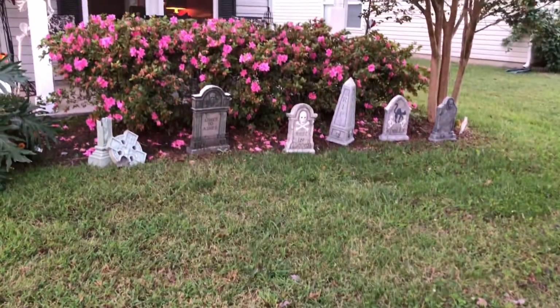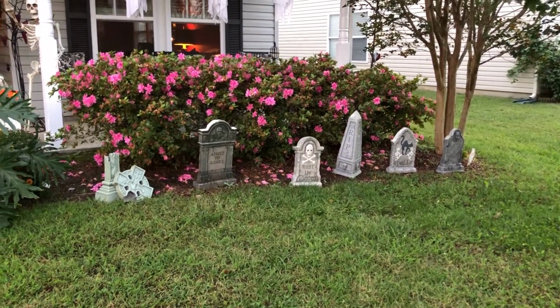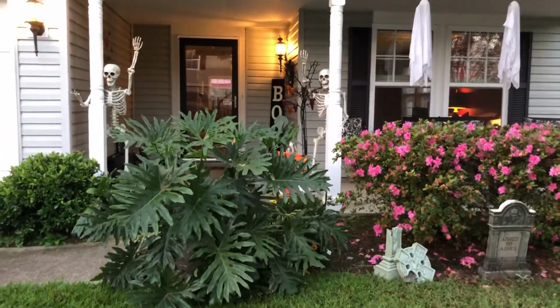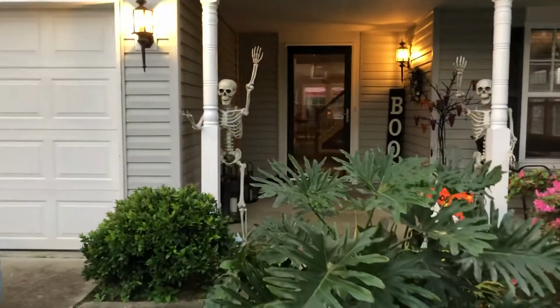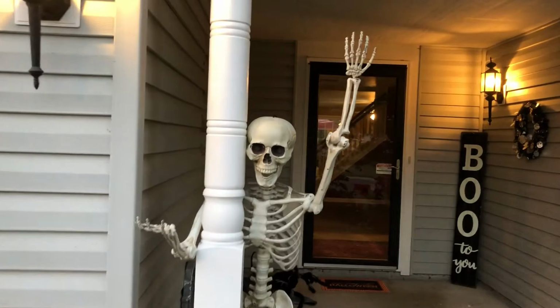And here is my reveal. So a lot of my headstones came from either At Home or Garden Ridge when it was that. And then there are my cute little skeletons. They too came from At Home. And I will move up a little bit closer. Say hey, Mr. Bones.